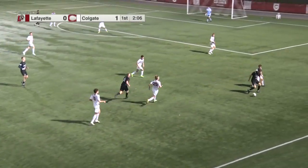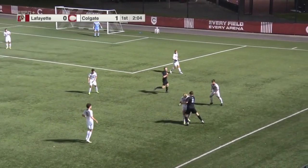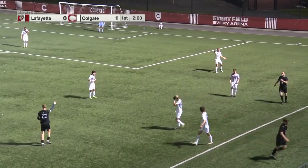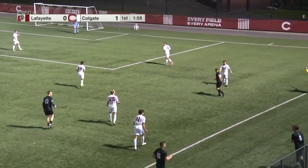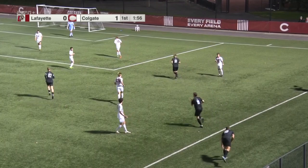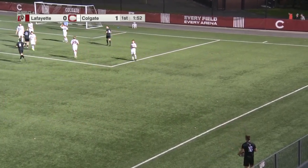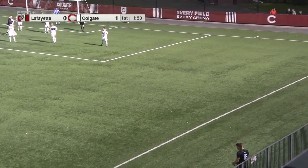Houlihan. Borden. Borden double teamed and knocked out of play by Colgate. 2 minutes left for Lafayette to work with. We'll bring Echeverria over to the near side here to launch this one in.